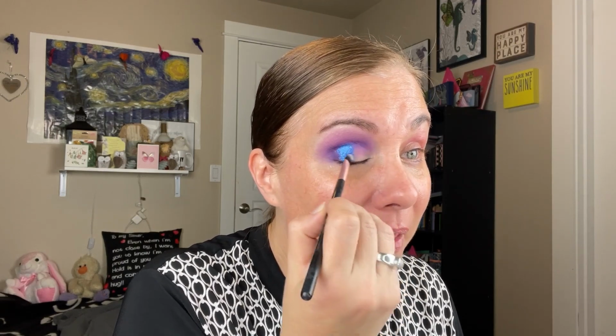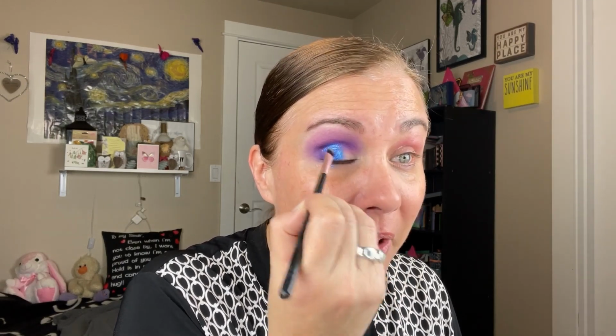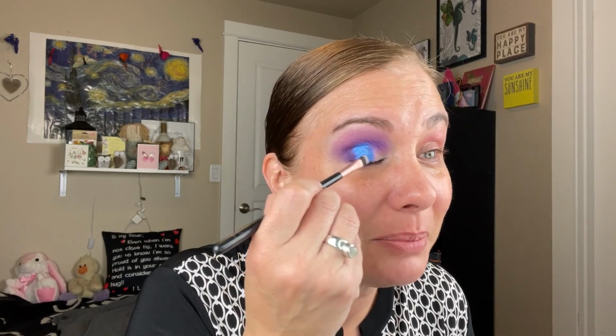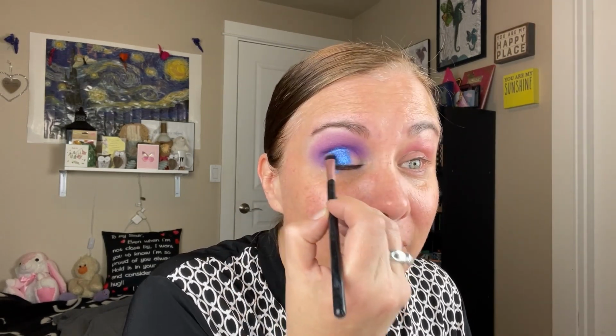I'll get a palette in the mail and I'll start talking to my husband about it, and I'm trying to describe the colors. He's like, well, I can see the colors and I don't think that that's what they are. Like, what are you talking about? I'm like, just be quiet. Let me geek out over the palette, okay? Oh, too funny.